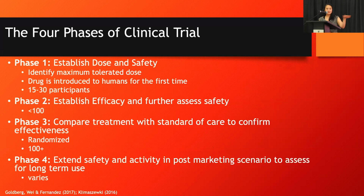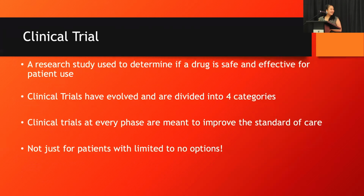There's a big misconception about what clinical trials are, that clinical trials are meant for patients with no other treatment options left. And that's simply not true. Clinical trials are available to advance our standard of care at every phase, and they're available for patients who've undergone 30 lines of therapy or no lines of therapy at all.